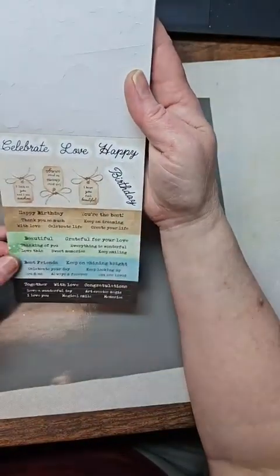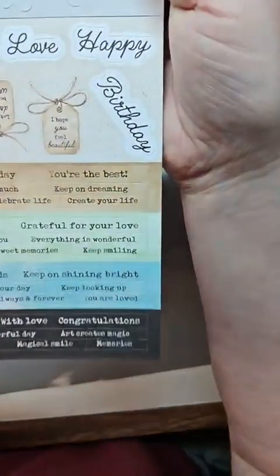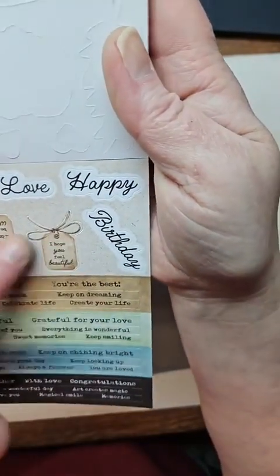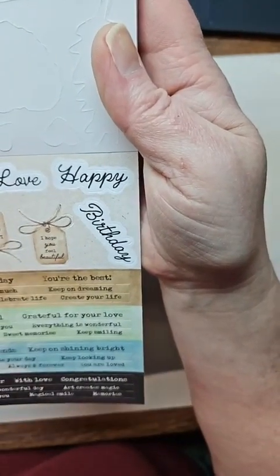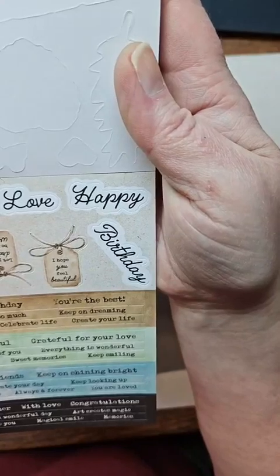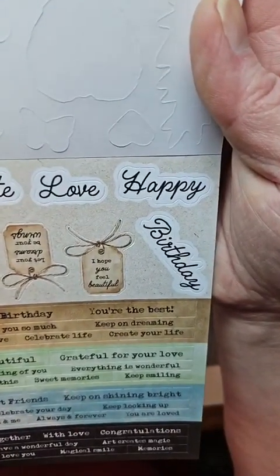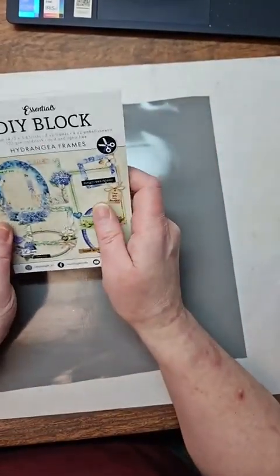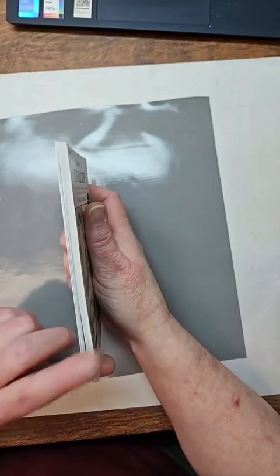Actually, I didn't even see this page here. Look at all of these sentiments. That's pretty great. And you've got these little tags. Those are adorable. I hope you feel beautiful. Let your dreams be your wings. And I look at you and I see sunshine. Okay, so you get 2 sheets of that. So it's basically 2 sheets of everything. And it's a pretty good price for a whole book of die cuts.